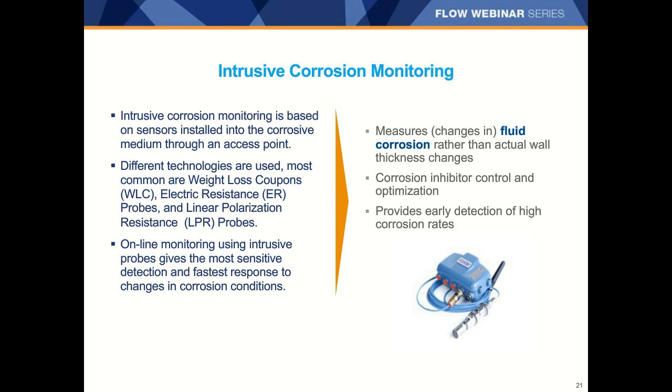But the main feature of the intrusive monitoring system is the intrusive probe. The probes are inserted directly into the process to monitor corrosion or erosion. A variety of different probes exist for different applications and conditions. So, we are now directly measuring the corrosivity of your process stream versus the long-term monitoring of metal loss with the non-intrusive technologies or even a coupon.